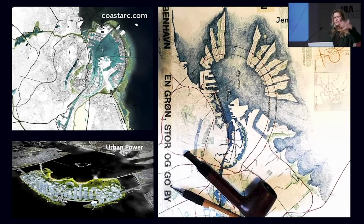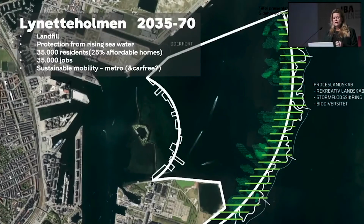And this idea of creating something around Copenhagen, a bracelet, a protective barrier, is not new. These are some old images. And there are a lot of different site-specific solutions, but what we are discussing right now to the north is to build a new island that will form a sea barrier and provide homes for 35,000 people and workplaces for 35,000 as well. And it's a plan that is scheduled to start construction next year and run for the next 50 years.